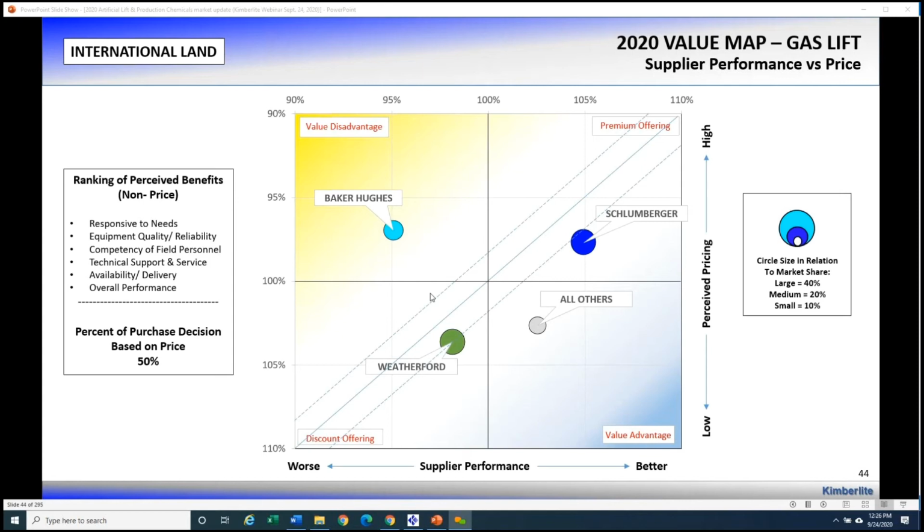Are you looking for product quality? Are you looking for service? Are you just looking for lowest price? And again, when we do head-to-heads, you'll see tremendous variances in the performance of these suppliers on these performance measures, and we can go into that if that would be helpful to the group.